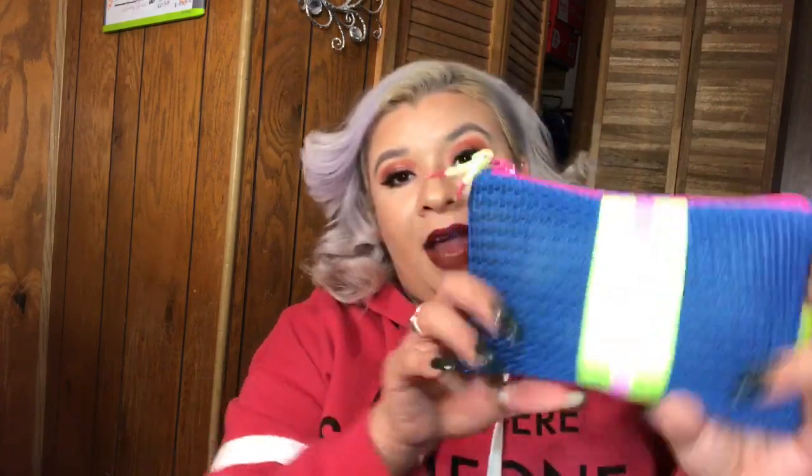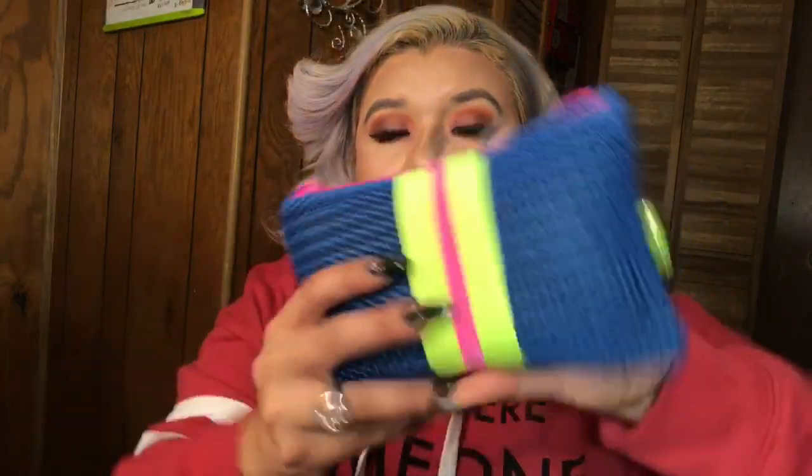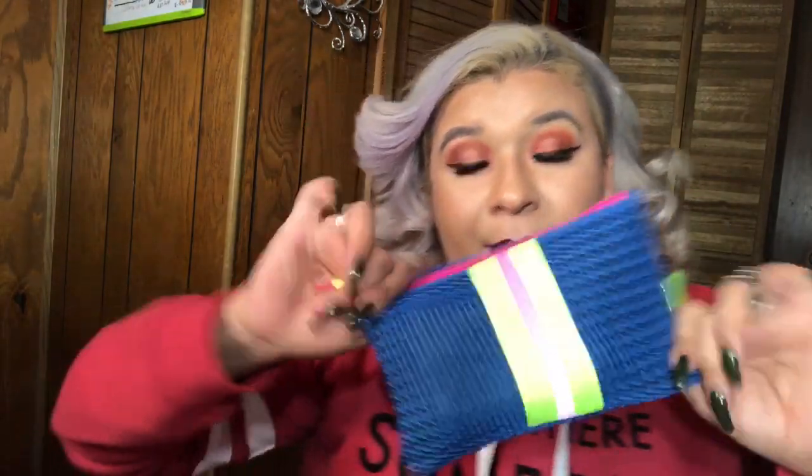So the bag of this month, I already know that it's so cute, and Addis is going to take this away from me because this is her favorite color. But it's really like netty type. It's a very pretty bag. It's really calling my name. I love bright colors. If you know anything about me, I love anything bright. Crazy colors out there, nothing natural. I'm not all about that life.